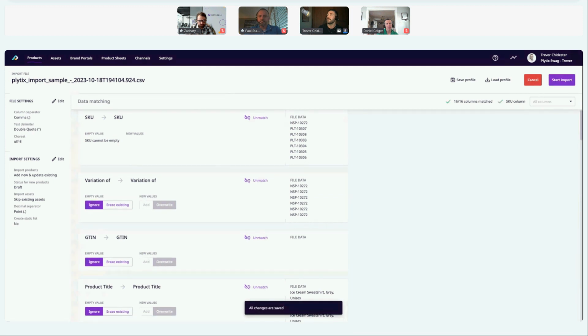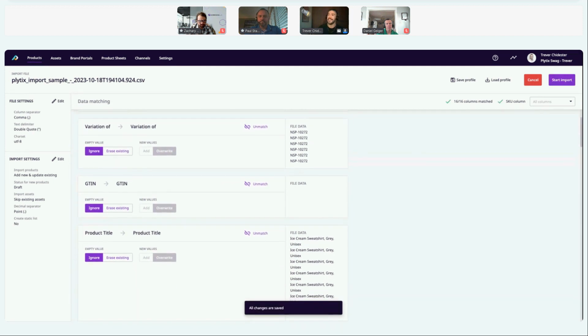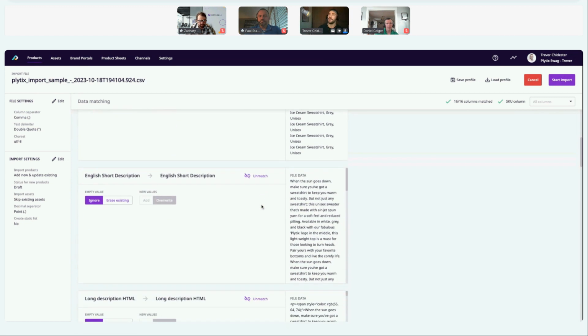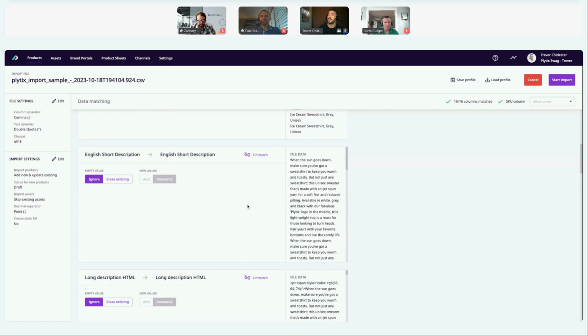I think I've said this before, but I'll say it again. Attributes are just data sets. So this could be your product title and descriptions, and we're just mapping up columns within a CSV with those attributes in Plitix.